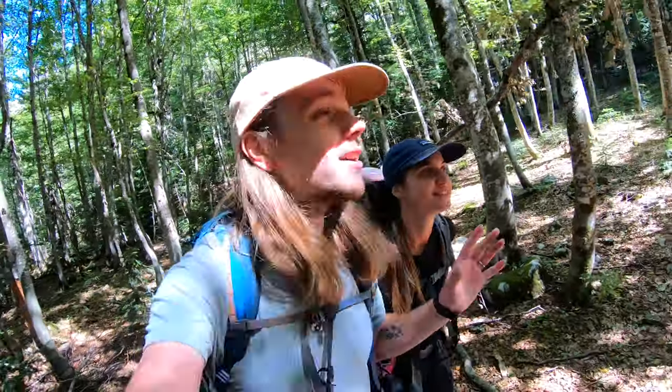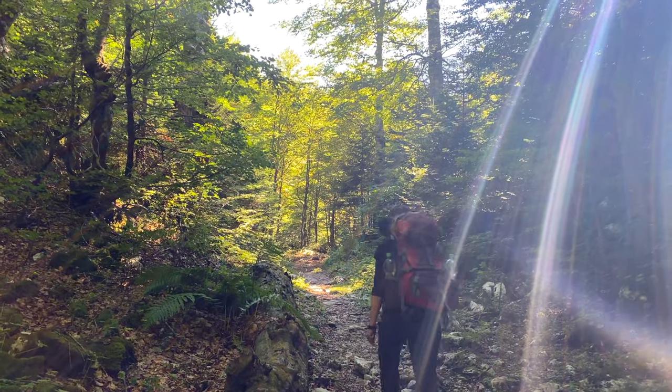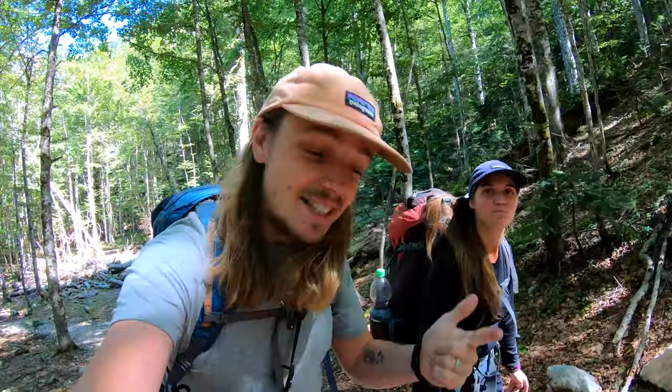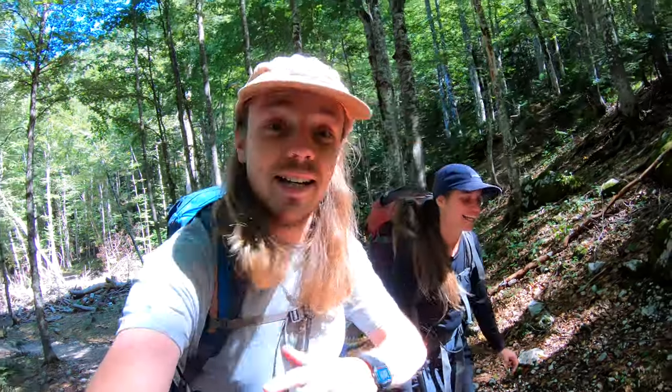So this national park, the Sutjeska National Park, encompasses a vast mountain area just on the border of Montenegro, and over 66% of the park is covered by forest. We'll actually be crossing the border to Montenegro before we reach our lake camp for the night, and then we'll be entering the Piva Nature Park. In this area, there is also a crazy amount of wildlife, including chamois, deer, wild boar, bears, foxes, lynxes, wildcats. It's awesome.